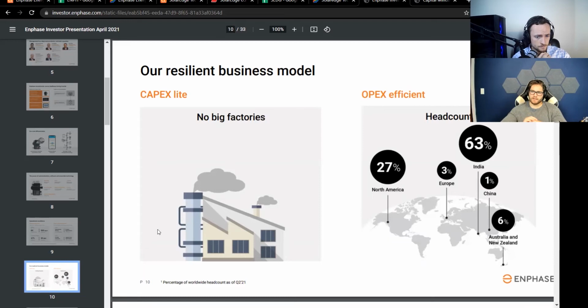So here's a key piece of understanding their supply chain. They're CapEx light, which tells us something as we go forward and look at the financials. We need this kind of context, and I'll explain that when we get to the financials. And then we can see that they're diversifying their OpEx across different continents and countries.